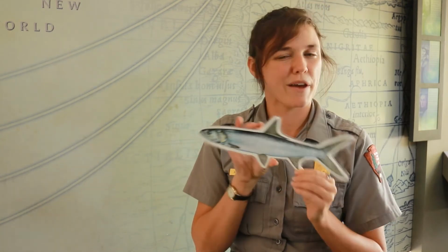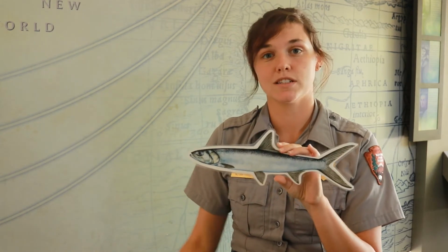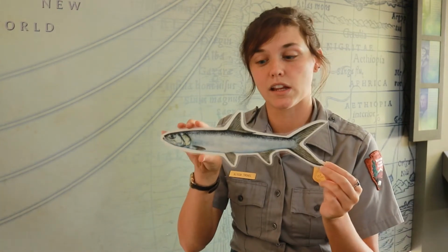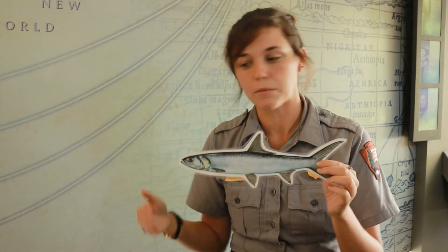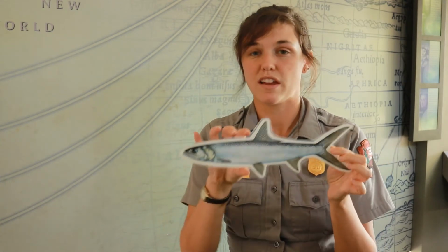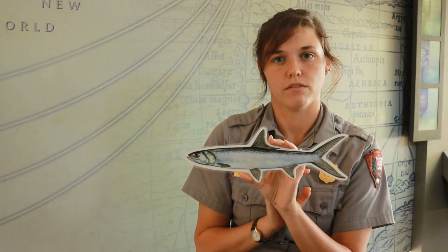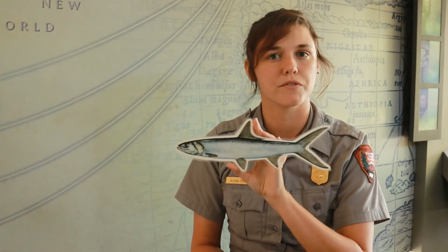Now this last one's my favorite. This is a ladyfish. If you go through these fishing regulations, at least the one sitting in front of me, ladyfish are not found in the regulations, and that's because they're not regulated. So I don't even have to measure a ladyfish if I catch one. I can keep it if I want. But most people don't really like ladyfish. They don't have a lot of meat on them. The meat's not super tasty. So usually people aren't trying to catch ladyfish. However, if you do catch a ladyfish, you can always turn it into bait because a lot of other fish like it.